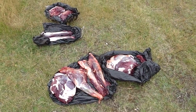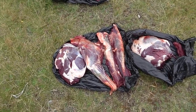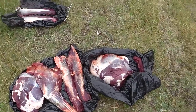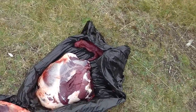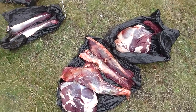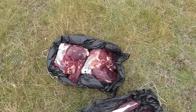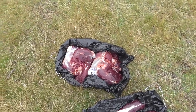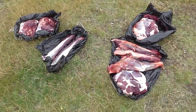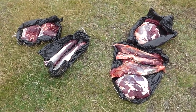So here's everything we've brought out. Back leg, front leg, 2 back straps, back leg, a couple of eye fillets under there. One of the front shoulders on the one I shot was buggered. And then 2 back straps, 2 back legs on the spiker for Marty. You have some beautiful fallow meat, which you could not beat, mate, at all.